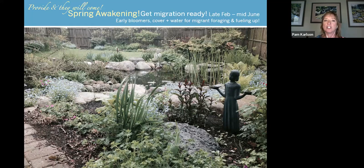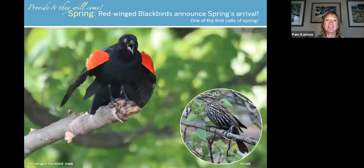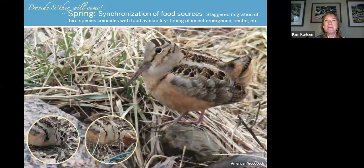So spring migration starts late February and goes through mid-June for the springtime. So here's our garden in early spring. And the first birds to arrive are the red-winged blackbirds. They nest down by the Kennedy Expressway. So they frequent our yard and they're very vocal. So synchronicity of food sources.